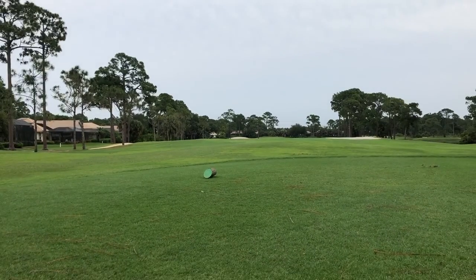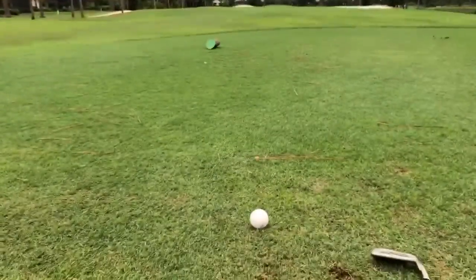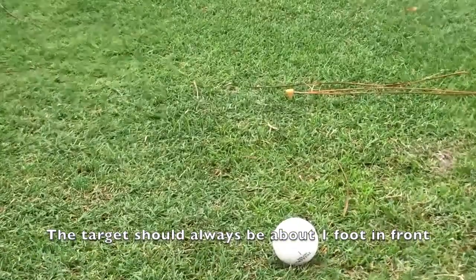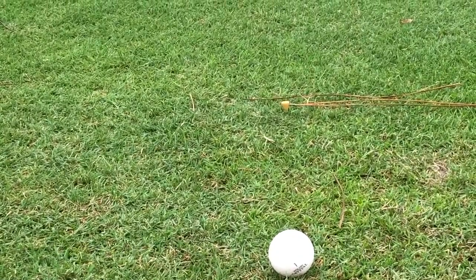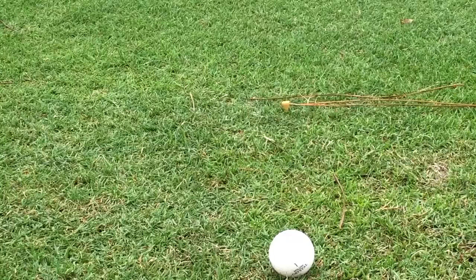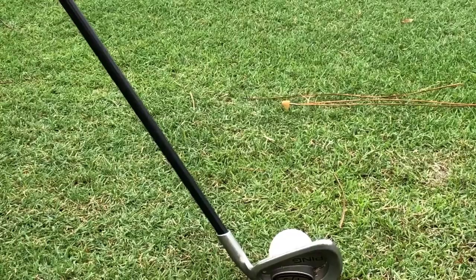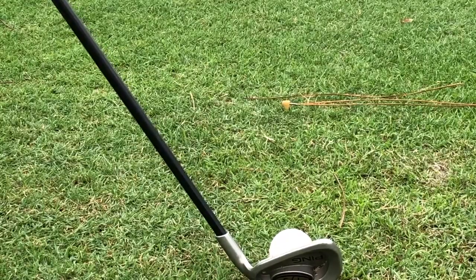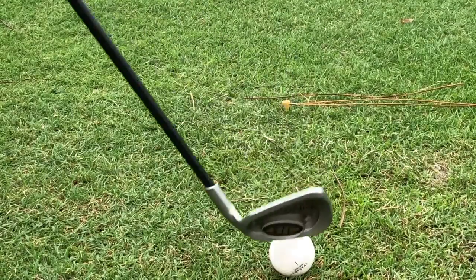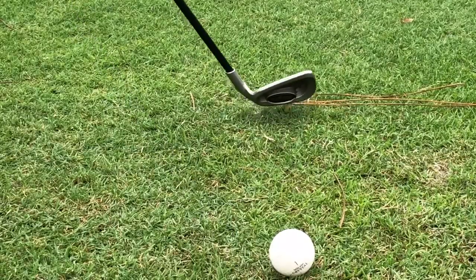My intermediate target needs to be something one foot in front of my ball. There's my ball. And for purposes of this video, I stuck a tee in the ground. So I'm going to line my club face up so that it's aiming at that tee. If my club face is aiming at that tee, I know that this tee is in line with my target. So I no longer need to be looking way down the fairway anymore. I'm only going to be looking right here at this tee.